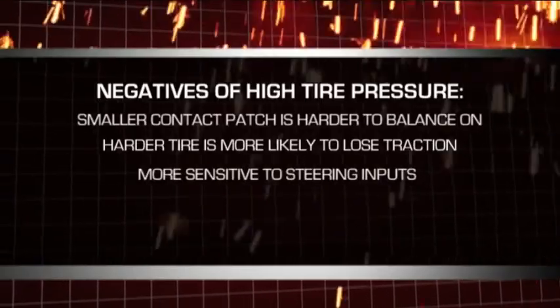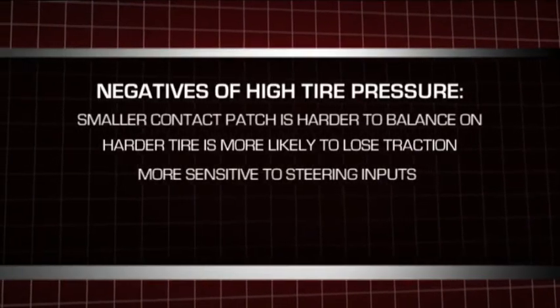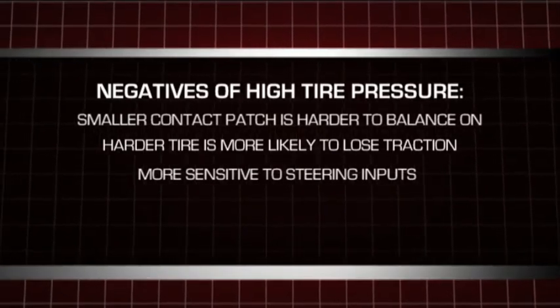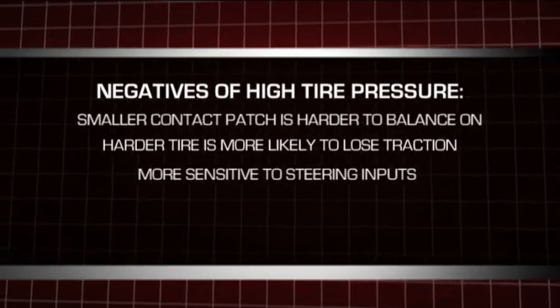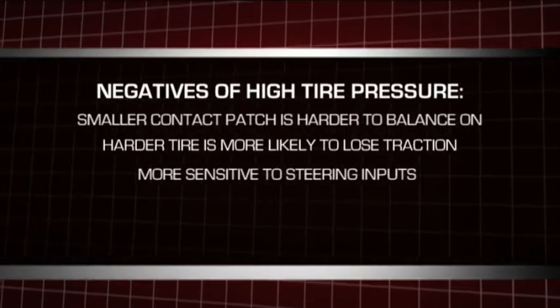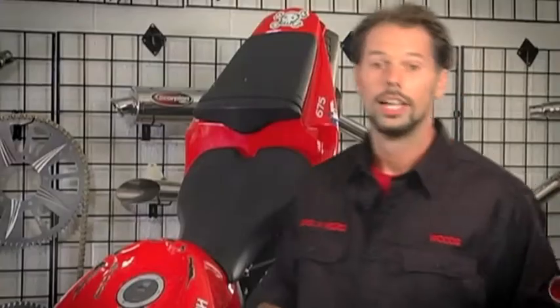Before you fall in love with high tire pressure, it's important to note some of our negative characteristics. The smaller contact patch makes the bike harder to balance, especially at lower speeds. Also, this harder tire is more likely to wash out, skid, or lose traction. And steering sensitivity is increased, which leaves little room for error. So steering inputs have to be precise. High tire pressure, say it ain't so. Well, don't worry, young man, there's more fish in the blender.